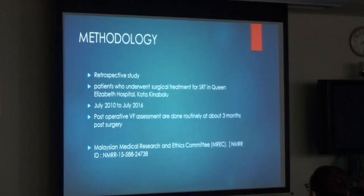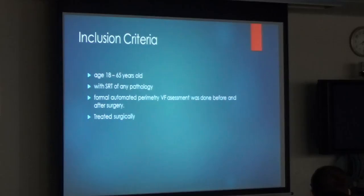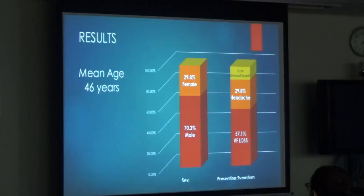These are my inclusion criteria. I take all sellar region tumor patients, regardless of pathology. In my results, the mean age of my group of patients was 46, mostly male, and the commonest presenting symptom is visual field loss. Of course, one of the reasons is that I only took patients with visual field disturbances, because I'm assessing the improvement in visual field.